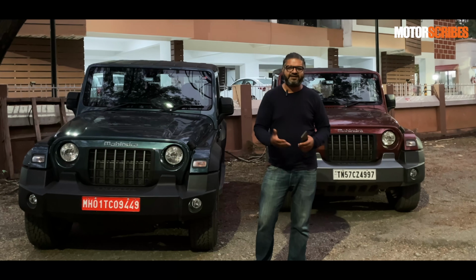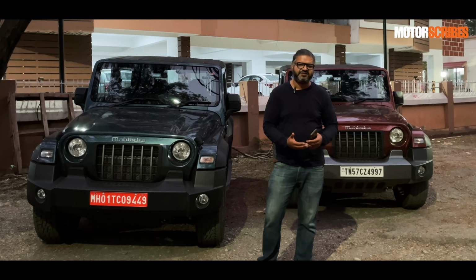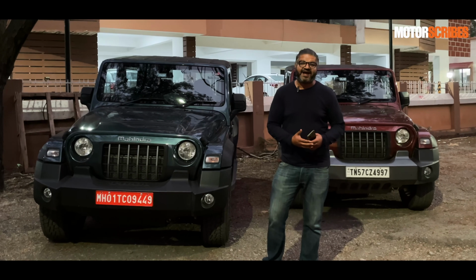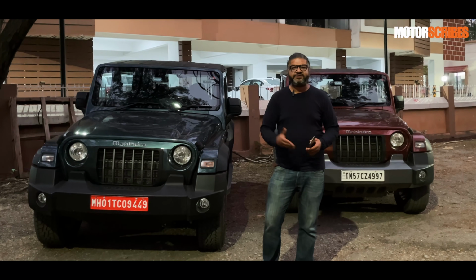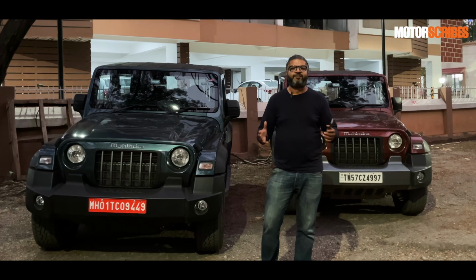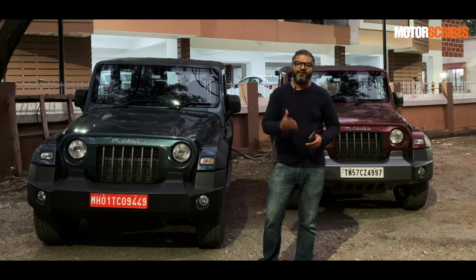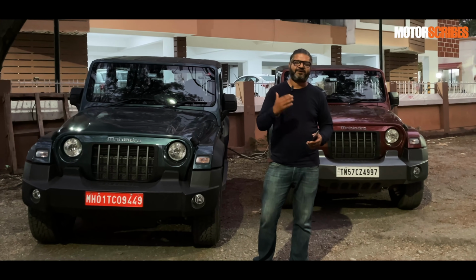But the other element is, with the diesel version, it's actually a 1497cc engine, which is less than the stipulated 1.5 liter category. And the Thar also measures less than 4000 mm, which does not classify it as a full-blown SUV, and therefore it attracts a lower GST rate. With that, the cost comes down even further, and that will all be passed on to the customer.